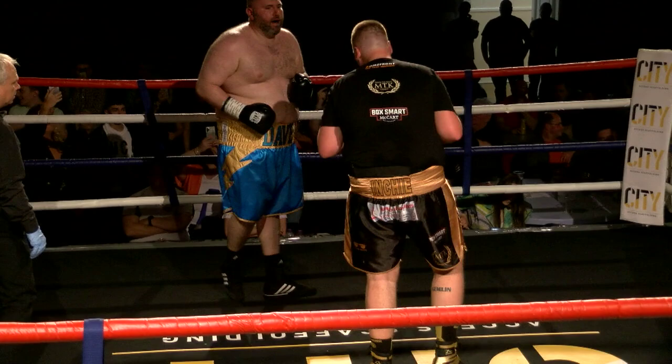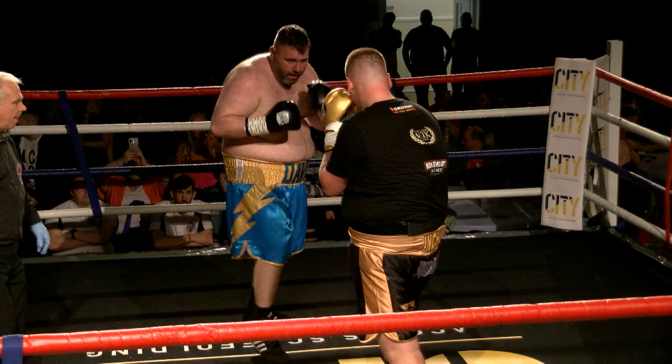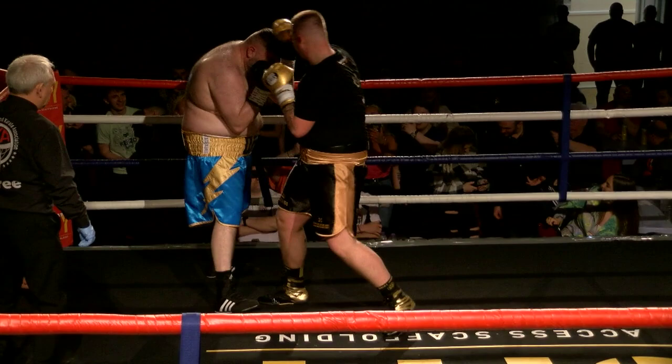Looks like David's taking another deep breath. Sucking up the air there, yep. But every time he does that, he seems to come back with something. Oh, good shot, though. Good shot in the southpaw. Nice stiff jab. That's what you need to do. Just ram the jab back in the southpaw's face. There you go. That's worked for him.